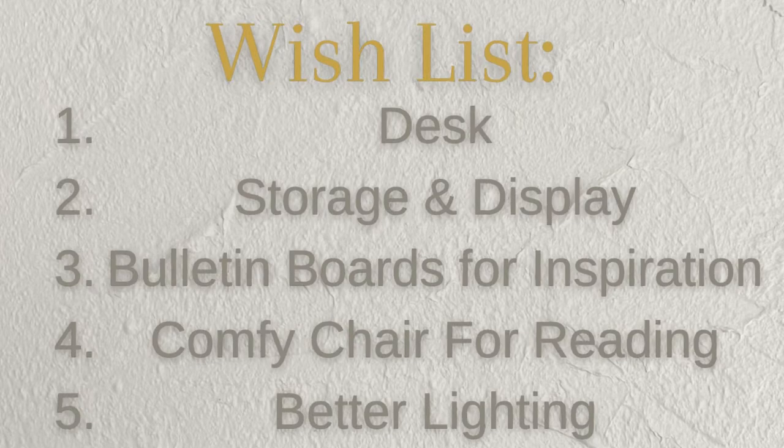So those are the things that really were important to me. For the wish list, I needed a desk, display and storage, a visual inspiration area with bulletin boards and whiteboards, and things like that. I needed a comfy chair for things that I wanted to do, like read and relax. And I also wanted overhead lighting so that I could keep things going and do all the things that I need to do.